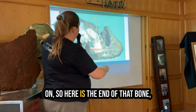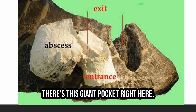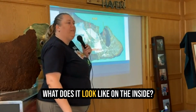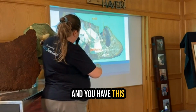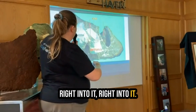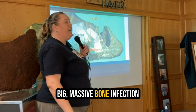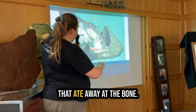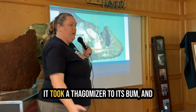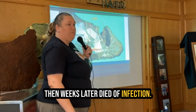So, here is the end of that bone, one of the 3 bones in the hip, and there's this giant pocket right here. They poured latex into it to take a copy of it. What does it look like on the inside? And you have this thagomizer-shaped hole. Thagomizer fits perfectly right into it. And then you have this extra abscess that was next to it. Big, massive bone infection that ate away at the bone. There is no healing that happened on this animal. It took a thagomizer to its bum, and then weeks later died of infection.